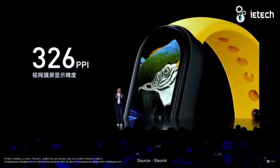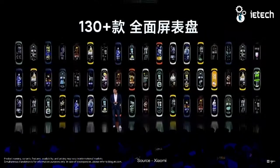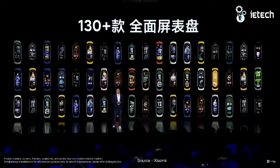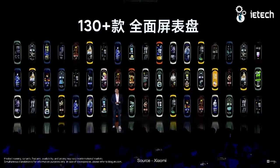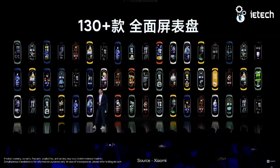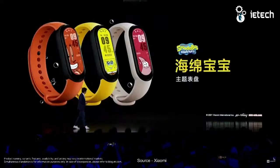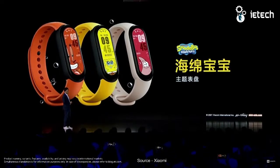With this HD running track inspired display, we also prepared over 130 band displays for you, all kinds of band displays at your choice. In addition, among them, we also have 70 IP band display. Let's take a look at this one, the SpongeBob. Cute, right?